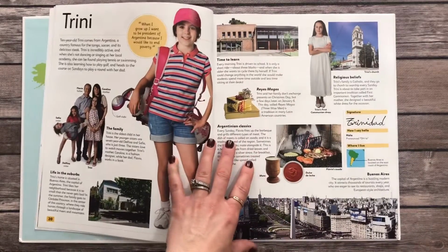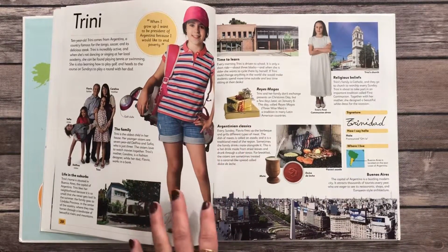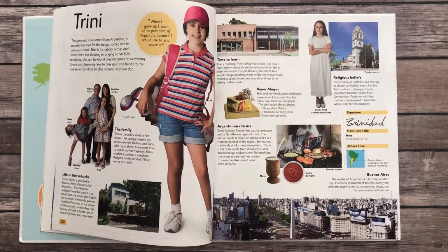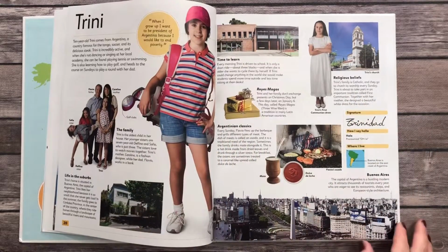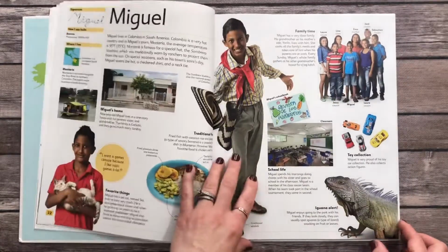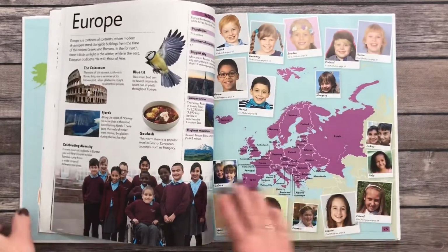But it just shows you a child from a specific country, and then it shows all of their likes or what they do, or like here, religious beliefs about their family. It's really a cool little read for them, or resource.